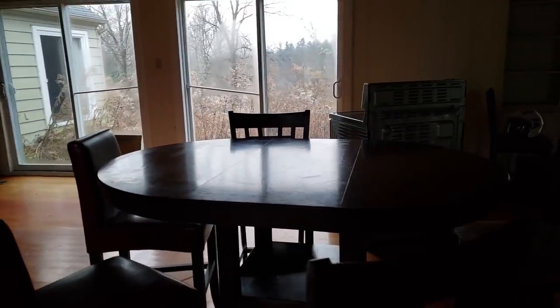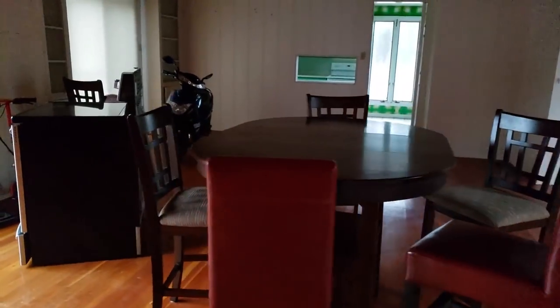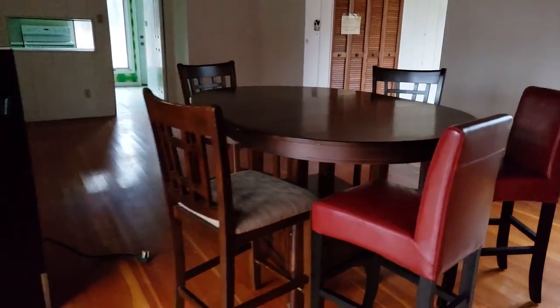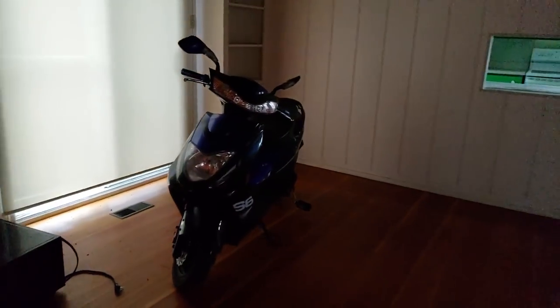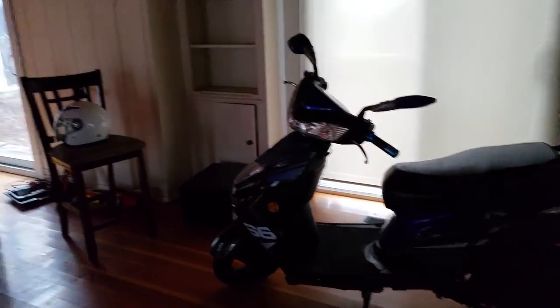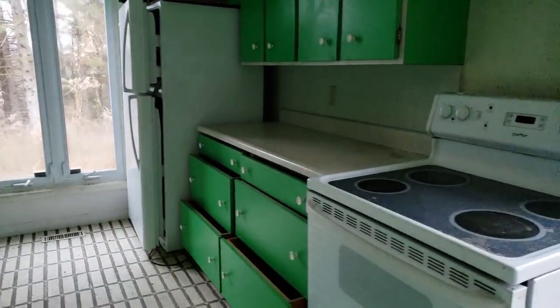Here you've got a pretty nice dining room table. It's a pub style table. I actually have this exact same table at my house. It's super nice. You got a really nice looking stove here, electric scooter. And somebody is storing their motor e-bike in here and their helmet. So very, very interesting. Moving through, the kitchen is awesome.